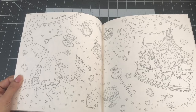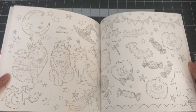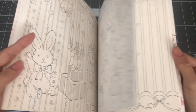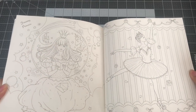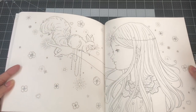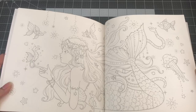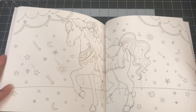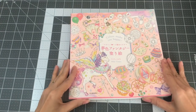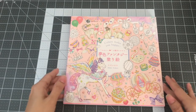And then in the back, you also have, it's for Halloween. More cute stuff. Some princess and ballerina. This one, I don't know what she's pointing at, but she has a squirrel on her. A mermaid. Yeah, and a girl with her unicorn. So yeah, this is a very cute, very pretty book. And this is called Colors Make You Happy. This is volume 1 by Miki Takei.